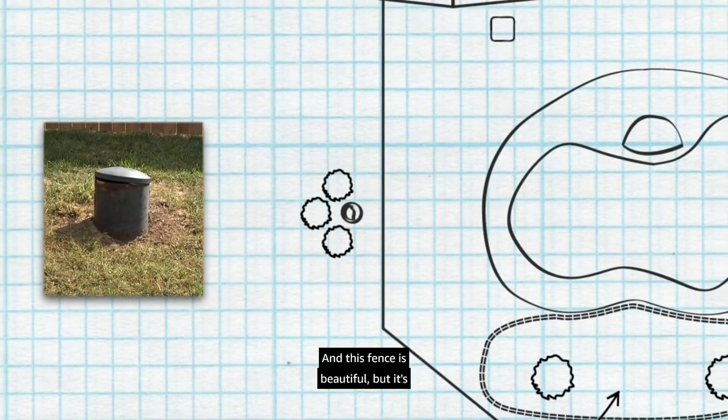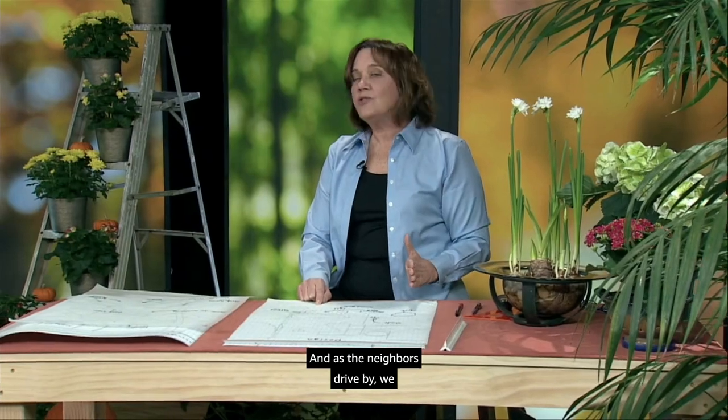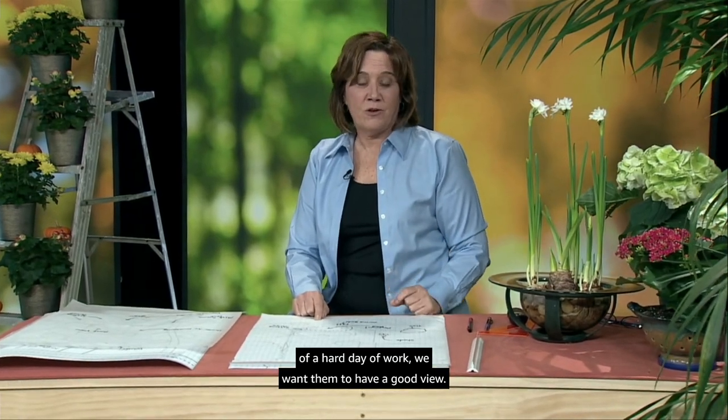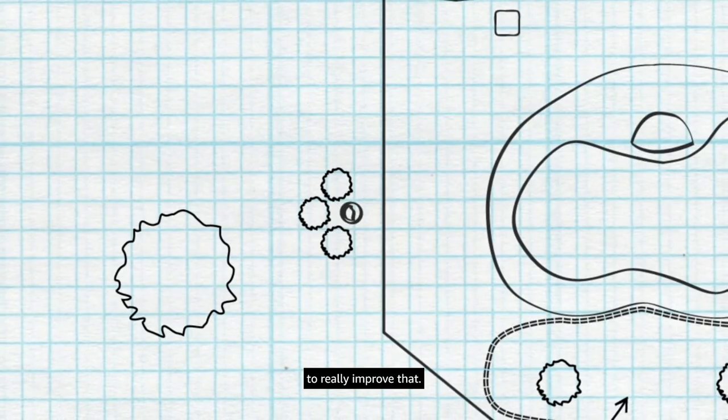And this fence is beautiful, but it's kind of big and overwhelming. And as the neighbors drive by, we want them to have a good view. And when our homeowners pull in at the end of a hard day of work, we want them to have a good view. So we're going to look for a four-season plant to really improve that.